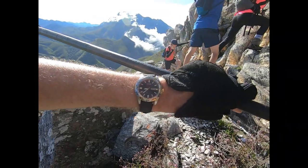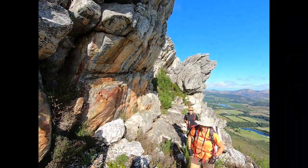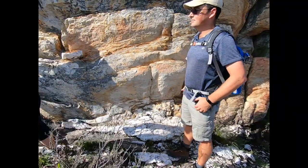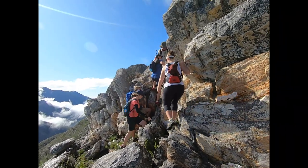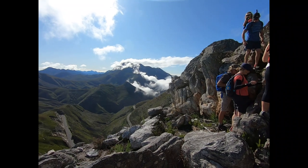It's going on to 20 to 9, and we're leaving the wave rock here at Skurwekop, and there's a bit of climbing again. And there's some cloud washing up the valley. Amazing.